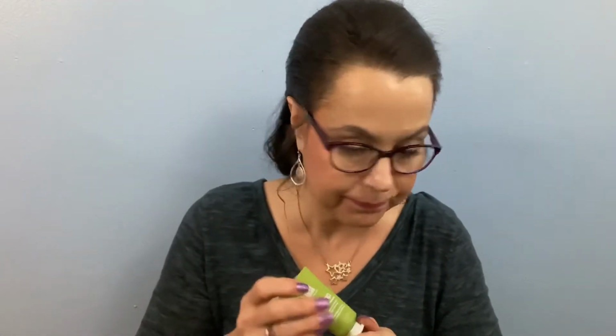I am loving these smells. A very fresh, clean smell. Ooh, yeah. I love a good moisturizer. I can already tell I'm going to like this one quite a lot. Good smell. Definitely a good smell. All right, so what else do we have?